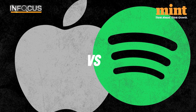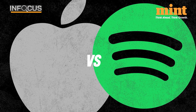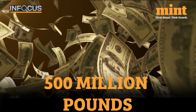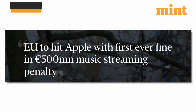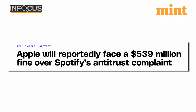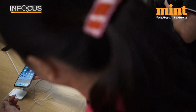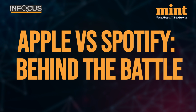Well, the reason behind this is the huge fight that Spotify has been having with Apple over its App Store policies. And it seems that Spotify is going to win this case, and Apple is going to be charged a whopping £500 million. That's right, according to reports, Apple is facing this huge fine from the EU over curbs on accessing music streaming services. This whole issue is basically linked to how Apple charges apps using its platform, that is the App Store. Companies whose services are delivered through iPhone apps have actually been complaining for years. Let's take a look at what this whole issue is all about.